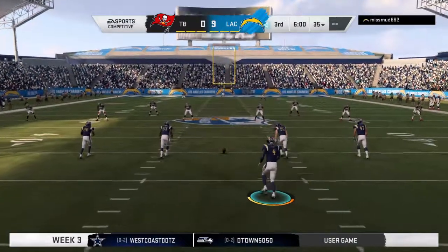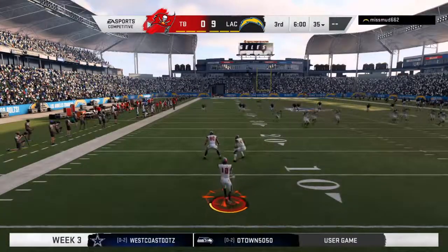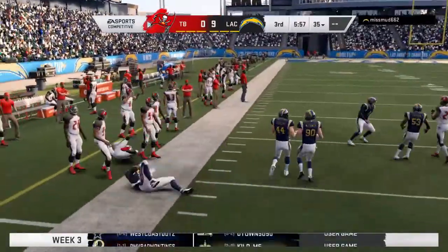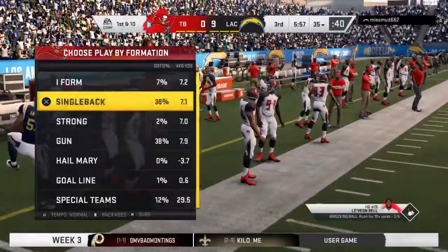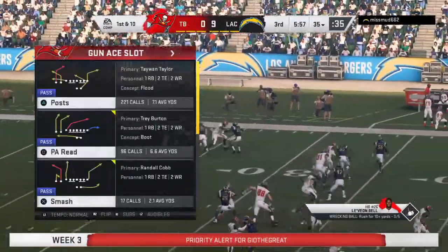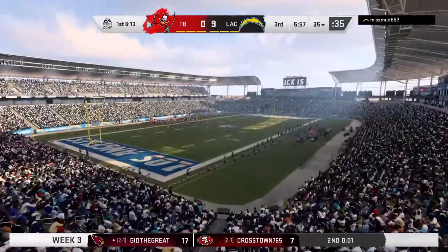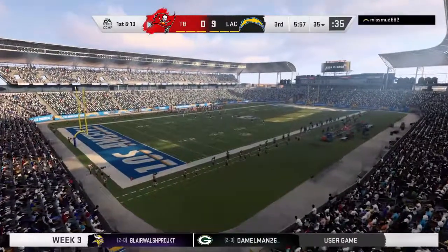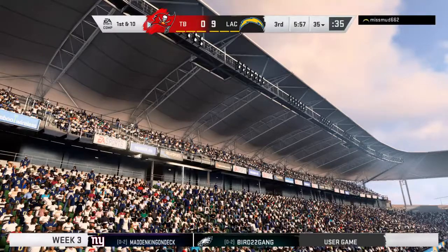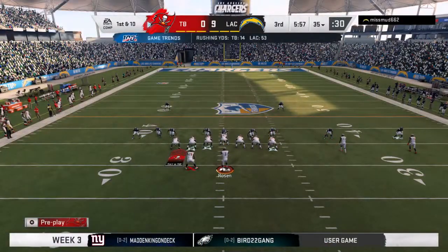Both teams appear ready for the fight ahead, and we resume action here in quarter number 3. This one taken from the 7. The Bucs offense set to begin their next possession. They're down here, but very much in this game.